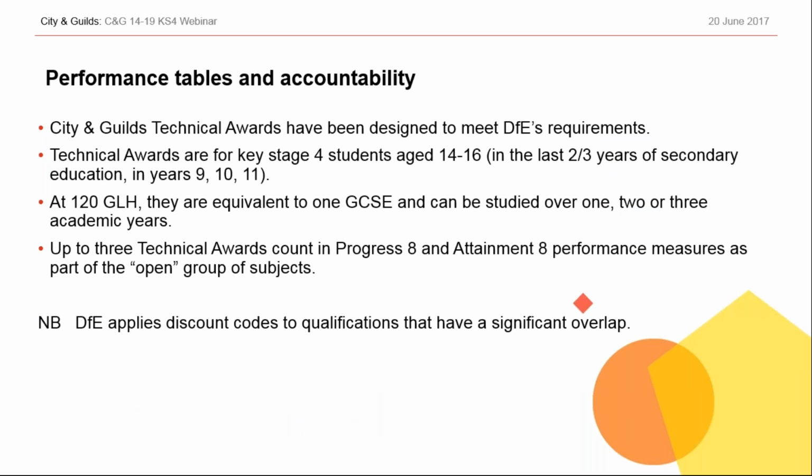So, performance tables and accountability. City and Guilds technical awards have been designed to meet DfE's requirements. This means that they are recognised as being rigorous qualifications that are equivalent to 1 GCSE. They are for Key Stage 4 students aged 14 to 16 in the last 2 or 3 years of secondary education in years 9, 10 and 11.